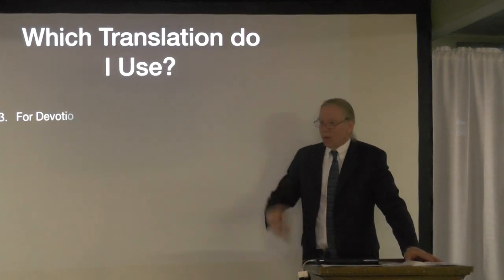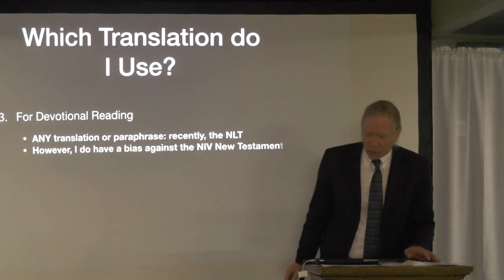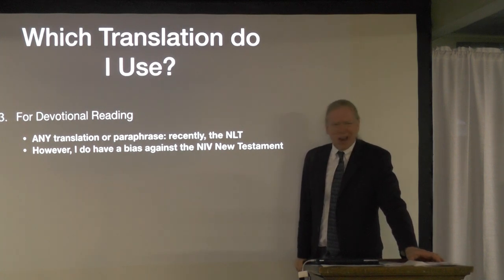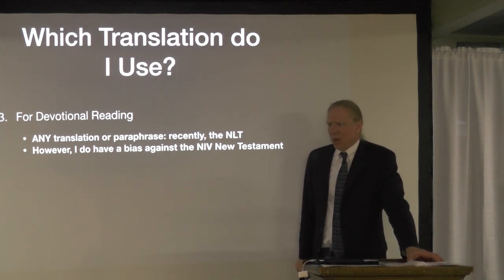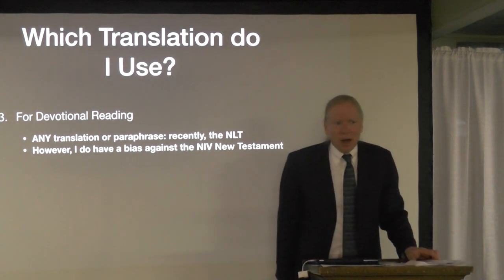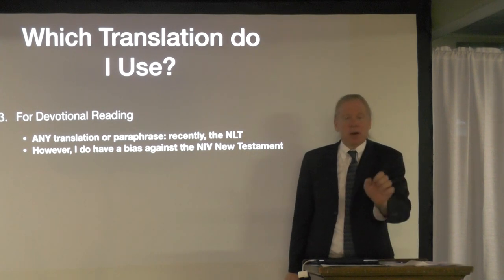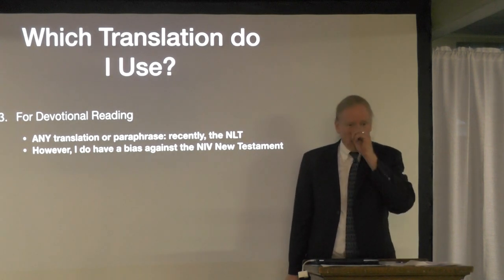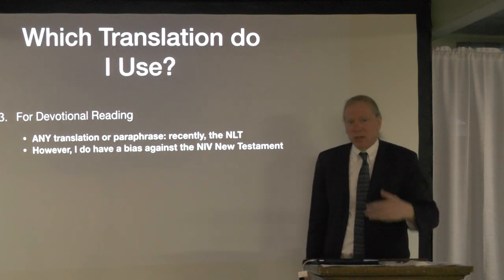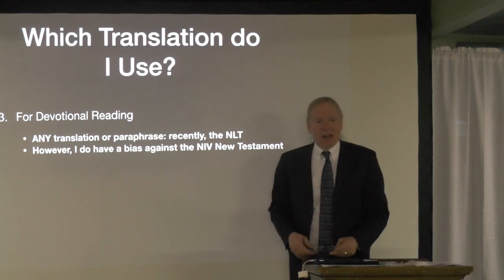For devotional use, I'll read any translation. Depends. Ask me on the day. Right now, for devotional purposes, I've been reading probably the last couple of years the New Living Translation. I really like it. I think it's a good paraphrase, based on the Greek and the Hebrew. I think they've done a really faithful job at it. I wouldn't depend upon it for preaching or for making a theological point, but I really enjoy the New Living Translation. It inspires me.